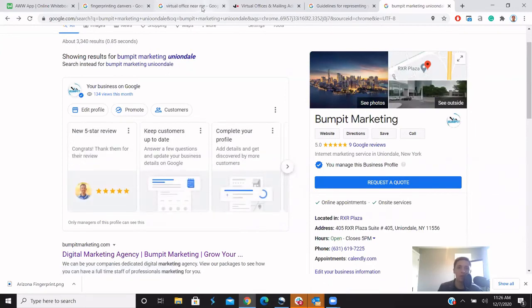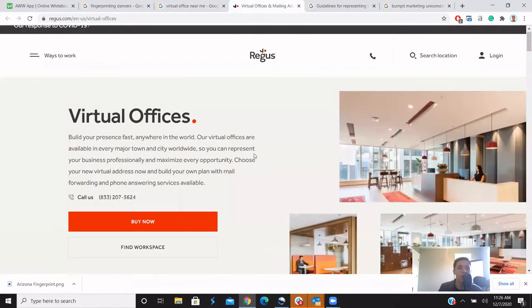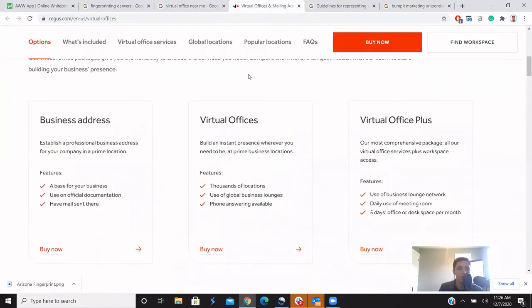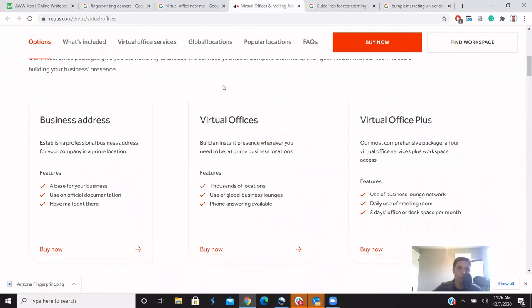So in order for you to do this, type in virtual office near me, you might get a company like Regis. Now Regis, if you want to look for virtual office space, you need to do not the business address. That will get you a penalty because there is no physical suite number or location that they give you there. It's not just a virtual office either. It's going to have to be virtual office plus. Now virtual office plus, what you get is use of the business lounge network, daily use of a meeting room, 5 days of office or desk space per month, right? So you get 5 days per month for free. Well, not for free, you're paying monthly, but 5 days where you can go in there and meet with clients.